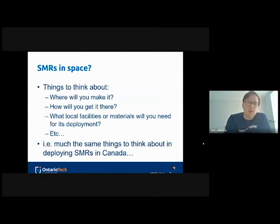So how will you make it? How will you get it there? What local facilities or materials do you need? In other words, pretty much exactly the same things that you need to think about deploying SMRs anywhere else, including in Canada. So space is just another deployment location that we need to think our way through.